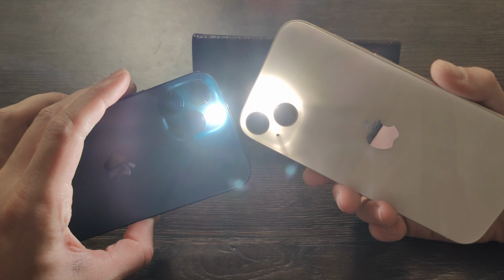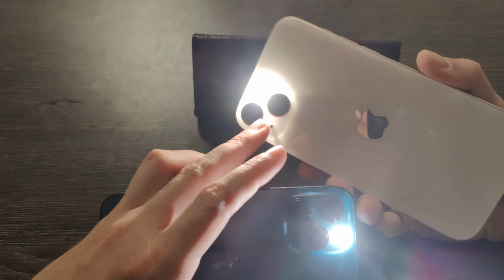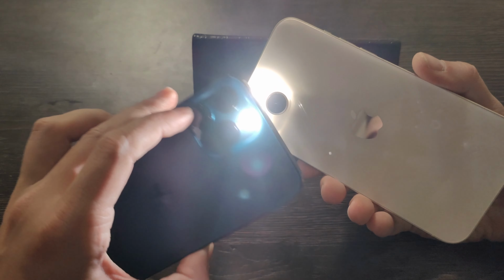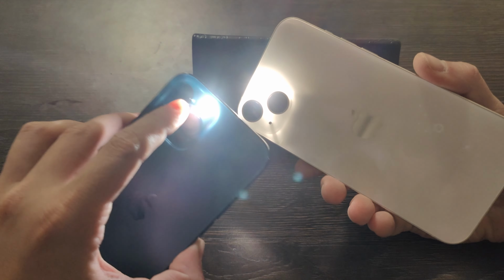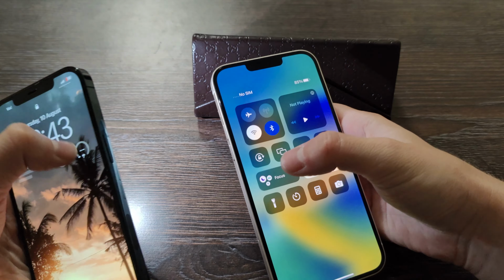It looks pretty similar actually. Very similar, but here you see it's also lighting up the camera, while on the iPhone 12 it's just lighting up itself. Okay, let me turn it off.